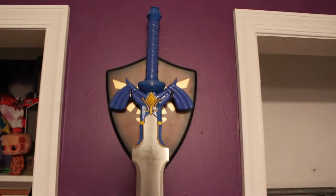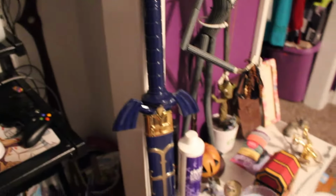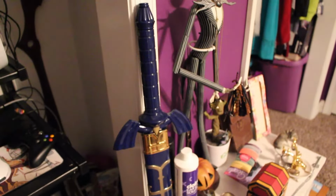Yeah, cool. One of the most important things about my room is my beautiful Master Sword. It's one of my favorite things. And that's not the only Master Sword I have. I actually have another one, and I think it's from one of the other games. And so yeah, I'm pathetic. I have 2 Master Swords.